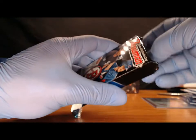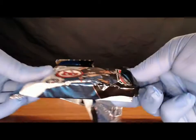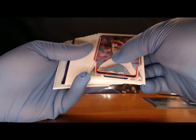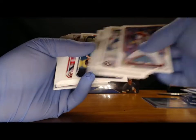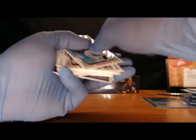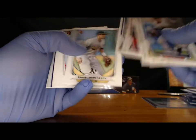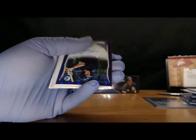Next pack. You don't like this box, Tommy? There's been some decent stuff in this box so far. There's a purple coming or something. There's something fun coming. A bunch of upside down madness is what it is. Jeez, the upside down crap. Base, base, base, base, purple.